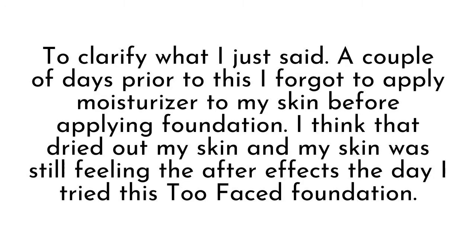Okay, the setting spray is still drying, but all of my makeup is on, and so far it feels good. I feel a little tightness around my mouth, but I felt some yesterday too using a different foundation, and that's just because earlier this week I forgot to put moisturizer on my face before I put all my makeup on, and down here tends to be the driest part of my face. So I think that's probably why. But anyway, I think it looks good.